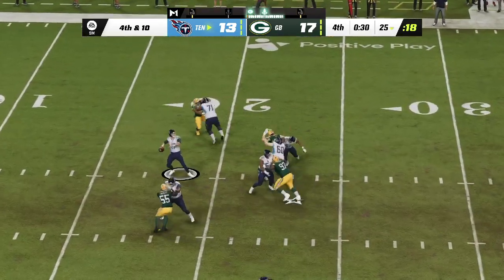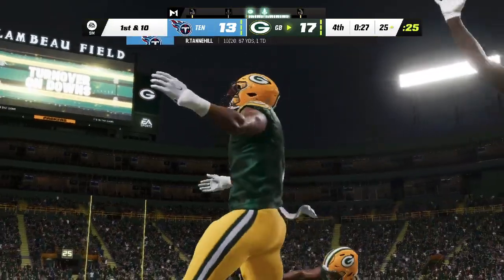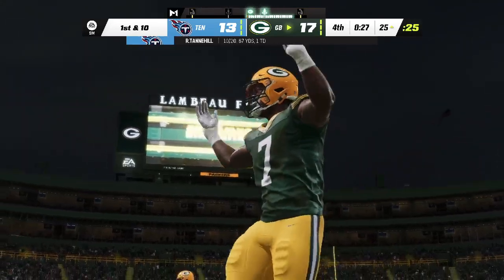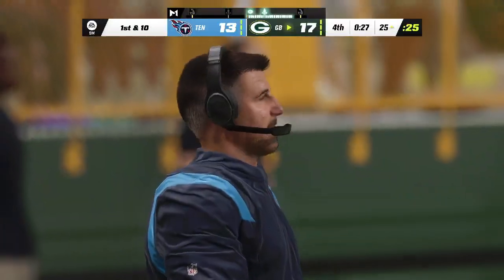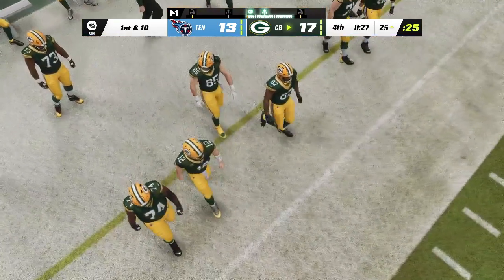Desperation time for Tannehill on fourth down, and it's incomplete. Took a shot, couldn't connect. They had to go for it with such little time remaining, and the Packers are going to get the football back in excellent field position.